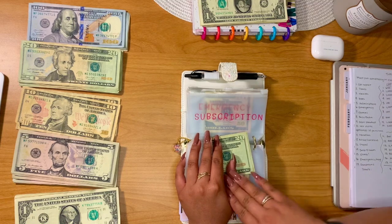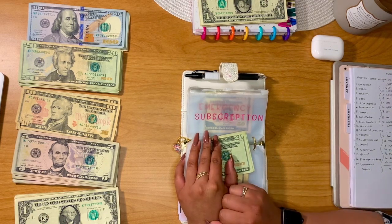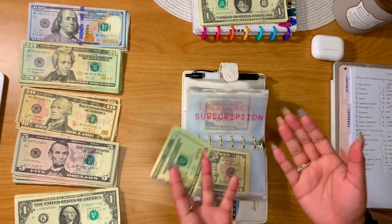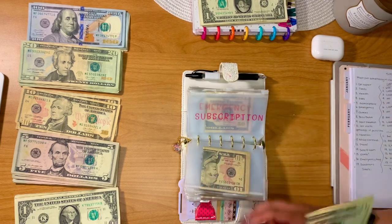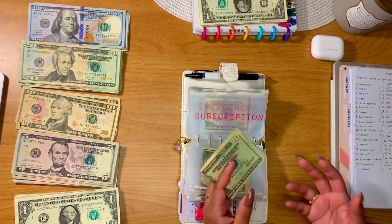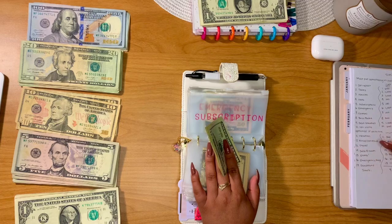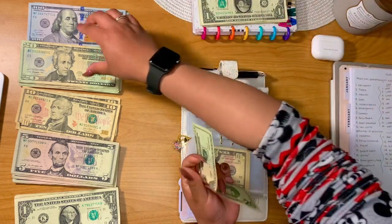And the reason I decided not to end my subscription with Simply Gilded is, one, because everything is so cute, but two, that's where I get some of my YouTube content. That's where I get inspiration and motivation. Just getting new things helps me have more things to show you guys. So I really had to think about that, but I decided to keep it. And so here we are.